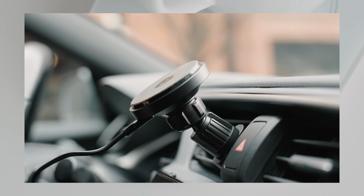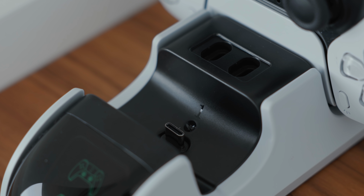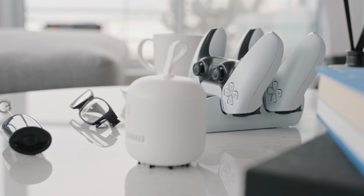There's also this accessory that I saw over on TikTok, and it is for vacuuming your desk. And as someone who does everything on the desk, whether it is video editing, filming, or eating, it is very important to have something like this because my desk gets dirty very quickly.